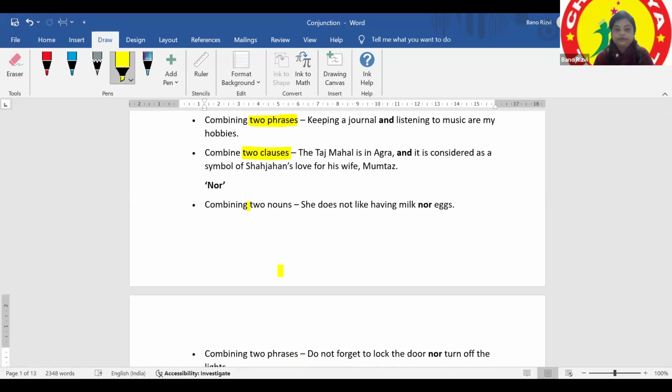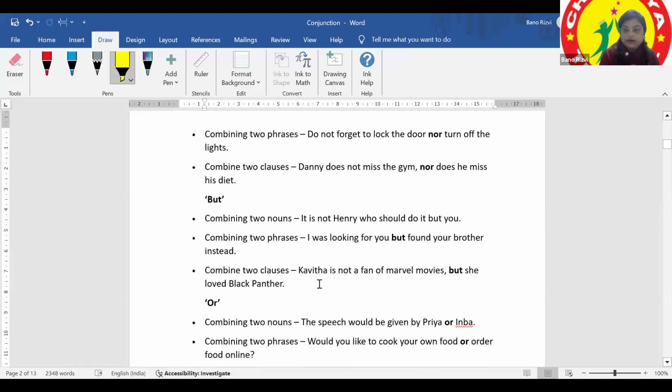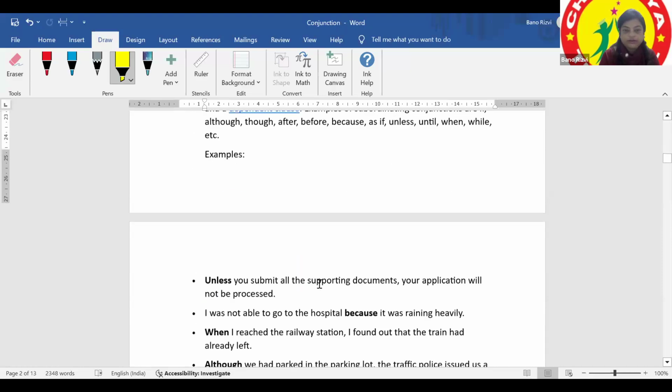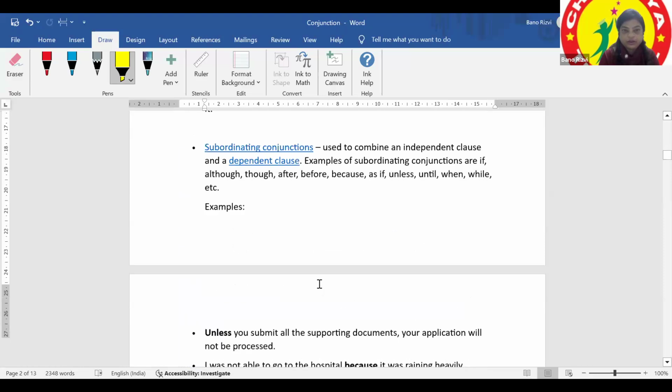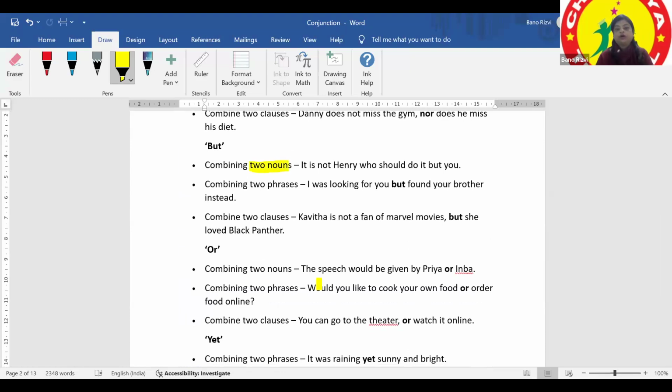Now let's talk about nor, combining two nouns. She does not like having milk nor eggs. Nor also comes in neither nor, and either or comes with it too. That is going to be a correlative conjunction. Let's talk about but. But is used for combining two nouns: It is not Henry who should do it, but you. There are two nouns here, you and Henry. Now combining two phrases: I was not looking for you, but found your brother instead. Now we combine two clauses: Kavita is not a fan of Marvel movies, but she loved Black Panther.